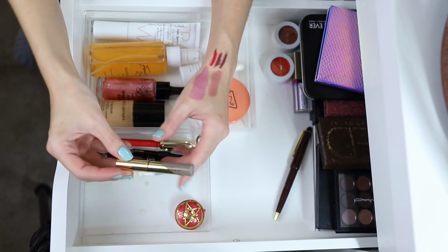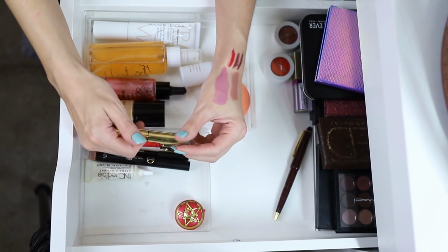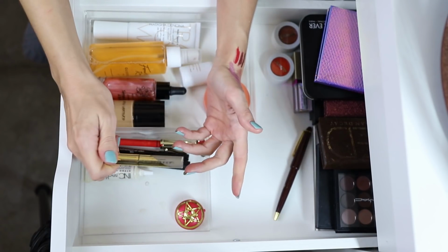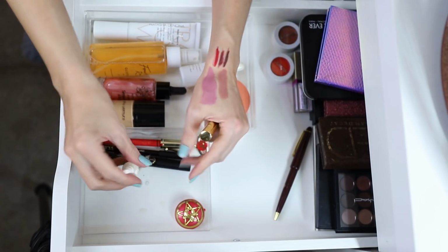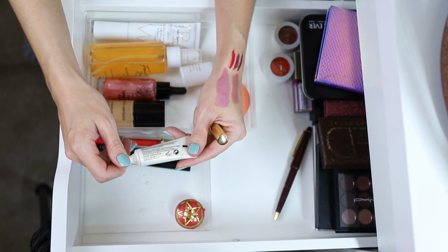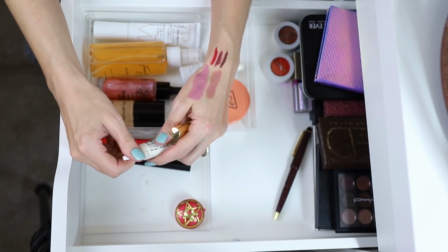Gotta go. Okay, Anastasia Beverly Hills Dipbrow Pomade Gel in the shade Taupe. I really like this. I'm holding on to it, staying in my stash. Incredible Hypno Highlight in the shade Throw Me. I'm going to get rid of this.